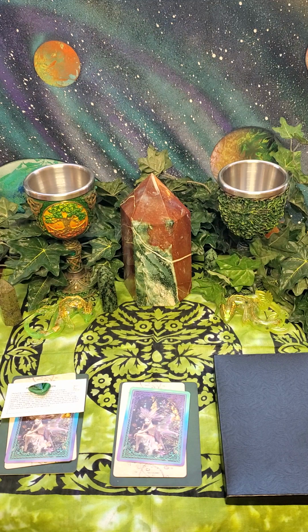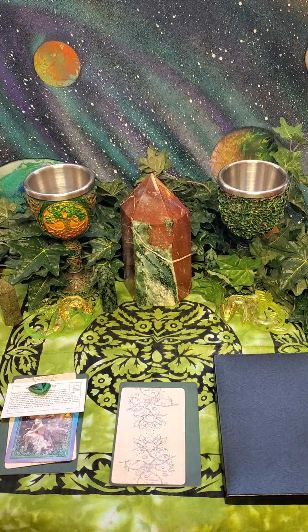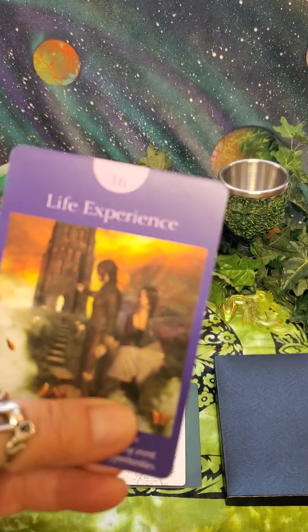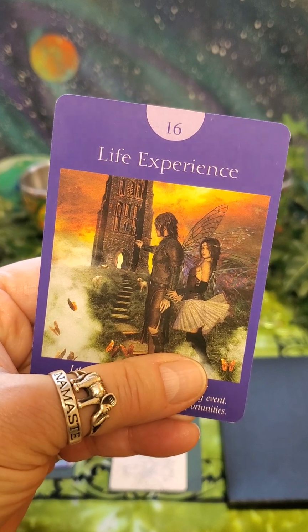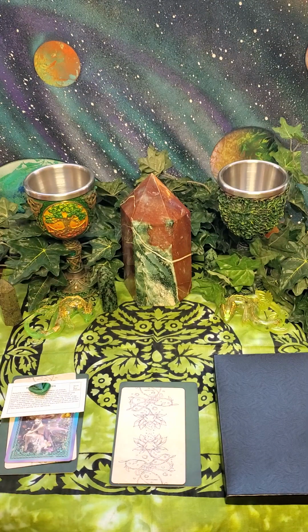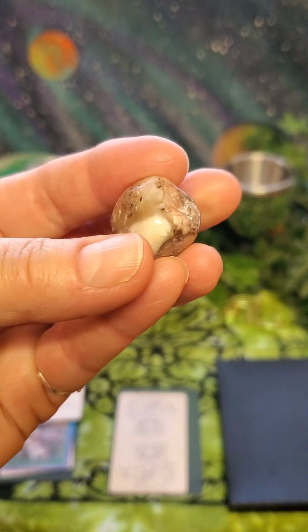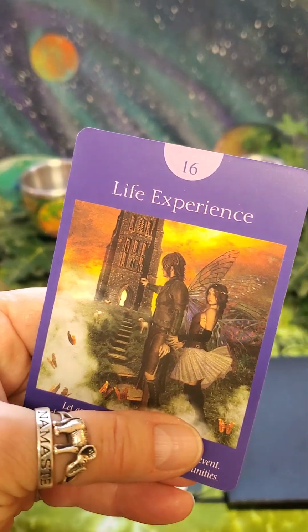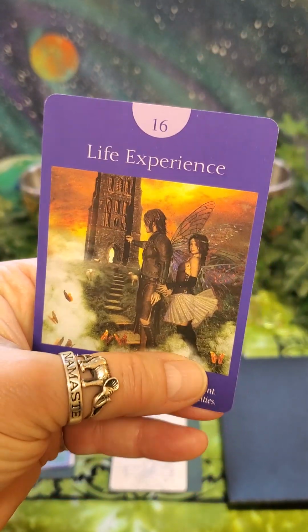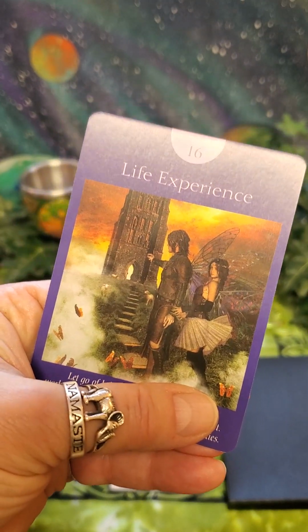A transaction that's unexpected. All right, so we're going to start with a card from the Fairy Tarot card deck. And we get a major arcana, card number 16, called Life Experience. So this stone was talking about helping to heal old emotional wounds. And this card is also giving us that information that we need to heal those old wounds so that we can move on to something better.